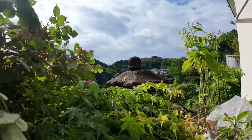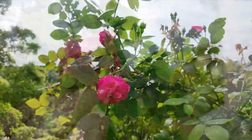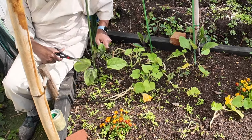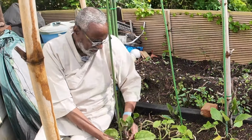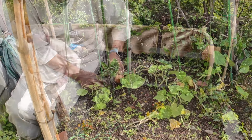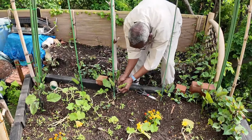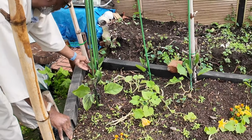And while we're here, look at this. I've got roses. Beautiful roses. They're looking good. Just want to get rid of some of these lower leaves. Do a little bit of weeding while I'm here. And I'll go ahead and tie these to the stake here.